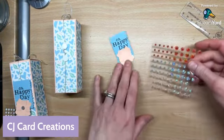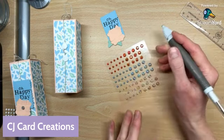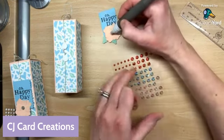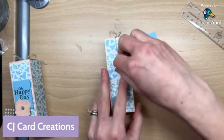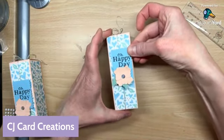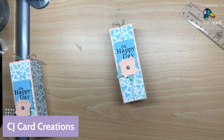And then I am going to bring my gems back in and use my take your pick tool. And this time I think I'm going to go with this blue again. Do that for our flower center there. And then this will just go on right here. And you've got a sweet and simple little gift that is easy to put together, easy to mail, and I think it's really just a lot of fun.